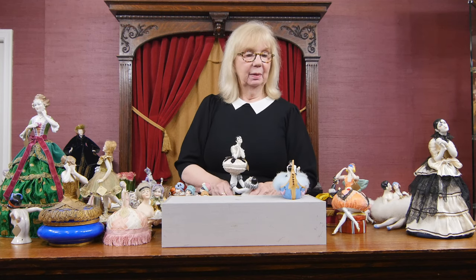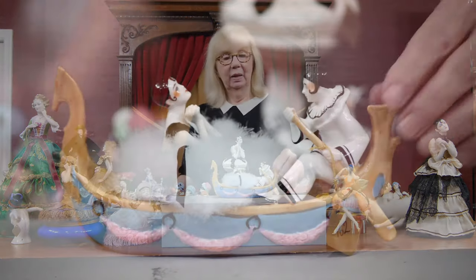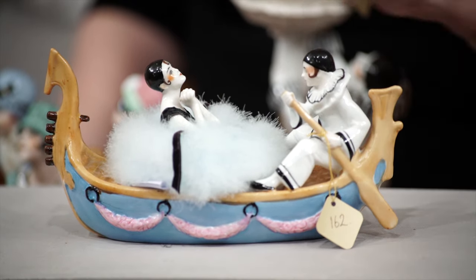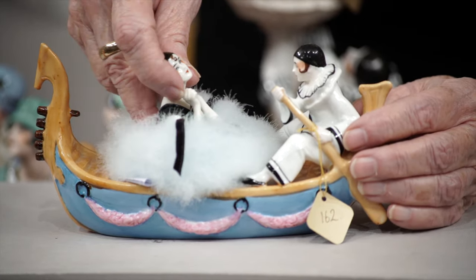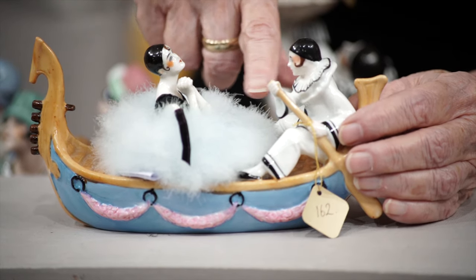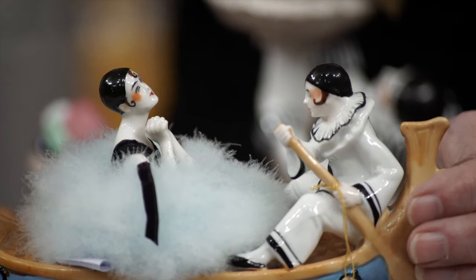And then the couple sometimes went canoeing. I guess they went to Venice and they were canoeing. And here they are. And he is posed one piece. He's one piece with the boat. But she is, we have her attached now, but she again is a powder puff. A half doll with a powder puff base seated in the boat. And the boat would serve as a base for powder. And then you would use her as a powder puff and powder yourself.